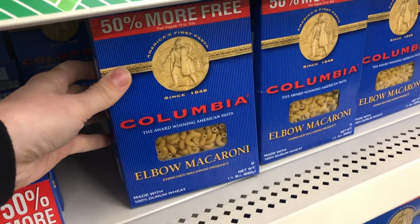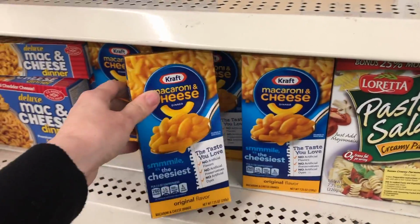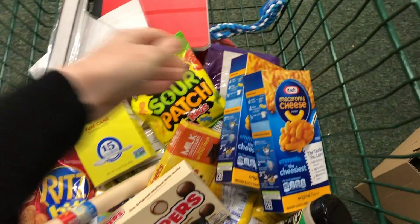Another thing that I find to be a pretty decent deal is Kraft macaroni and cheese. You can get a box for $1. Now at my local grocery store, a box of Kraft macaroni and cheese is $1.25, so it's cheaper at the Dollar Tree. However, you can get boxes of Kraft mac and cheese at Walmart for 98 cents. So some of it depends on where you're shopping.